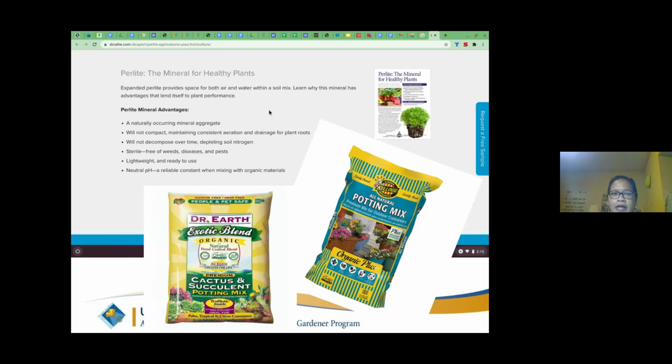This is why perlite is important as part of the potting soil mix. They are minerals, so they're not compact, and they help with aeration and drainage, and they don't decompose over time. They're free of weeds, disease and pests, and they're lightweight and ready to use. I do buy a bag of perlite separately, because sometimes when I open a bag of potting soil and notice it doesn't have a lot of perlite, I add a few to make the soil lighter and airier.